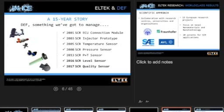Then, step by step, facing the problems related to DEF, we had the opportunity to develop a portfolio of solutions with unique characteristics. We call these characteristics in-ice features. Then I can remind the first product in the market, that was in 2005 the temperature sensor, then the pressure sensor in 2008, and the next ones will be level sensor and quality sensor.